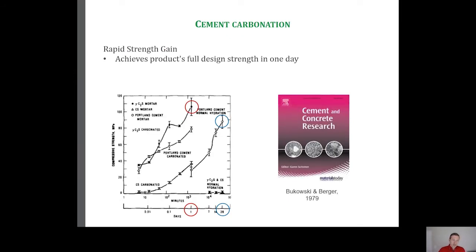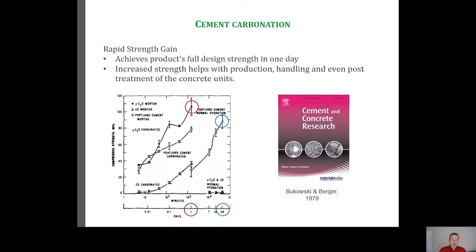If you look at the typical graphs and strength charts here, you see that with CO2, you do get an incredibly high strength right out of the gate. So this is a 1-day cure. You see the days here, 1 day, 28 day. Comparing heat hydration versus carbon curing, you're actually seeing that strength in the first day is marginally higher than 28 days of typical curing. So that's obviously a big benefit.